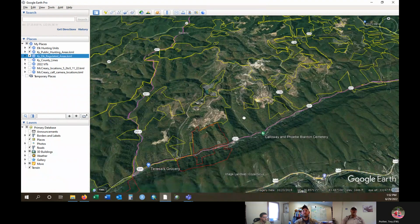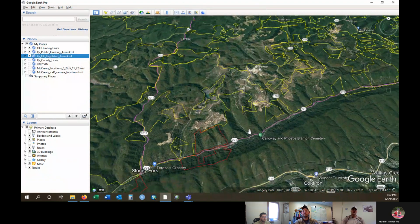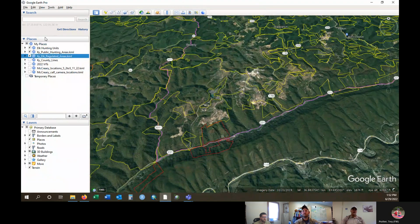So these reds here are regulated areas, and yellow are the public areas on this map. Just being able to phase it out and look at different layers, so they're not all the same, you kind of know the difference between the regulated areas and the public areas.